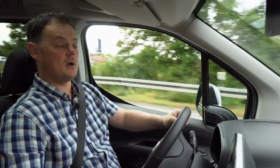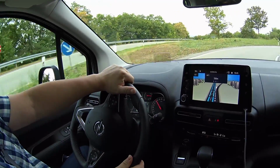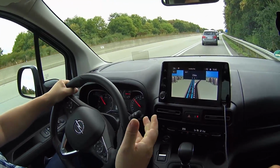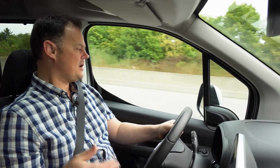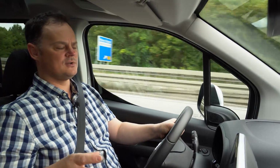Now, we've got a nice bend coming up here. Let's have a look and see if we can show you some of that roll. I'm traveling at 60. That's faster than I should take this, but I want to show you. There you go. You can see that roll is not too bad at all. Now, I took that bend faster than I would automatically have taken it normally, but I just wanted to show you what the realistic upper rate of roll looks like on this vehicle when you go around.